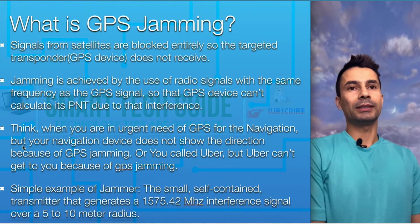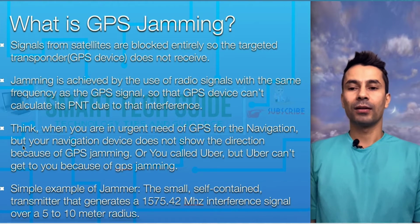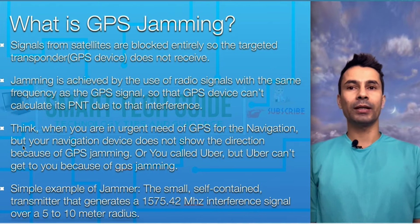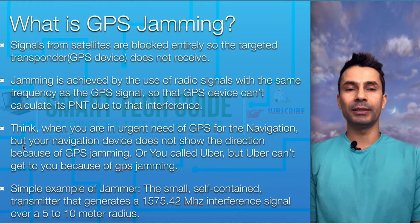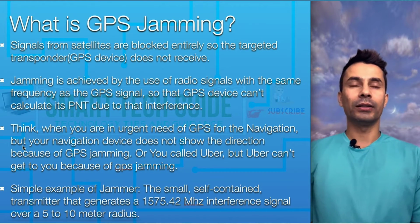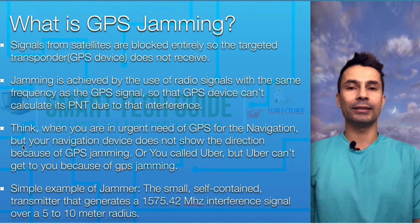What is GPS jamming? GPS jamming is a kind of signal that blocks the GPS signals. It's basically the same frequency as the GPS signal, which is 1575.42 megahertz, and it's targeted towards the GPS transponder. Transponder is like your phone. If you are using your phone as a GPS, that's your GPS transponder. If you get the same signal from the jamming device, you won't be able to notice the actual GPS signal, and your phone cannot calculate PNT data due to that interference.